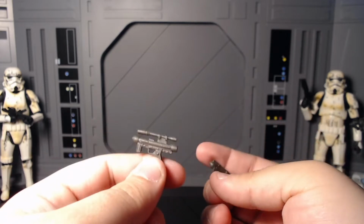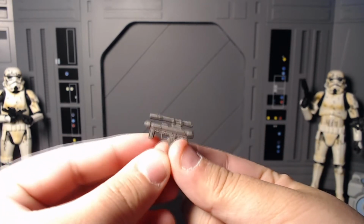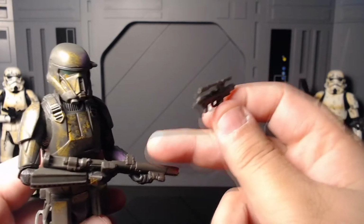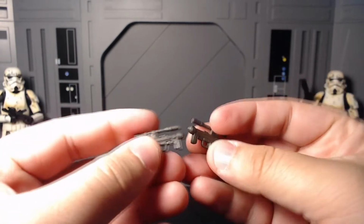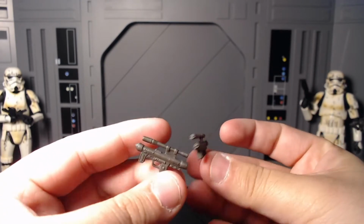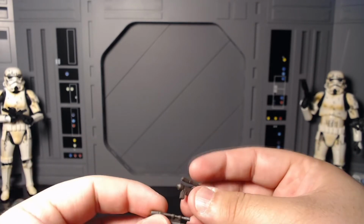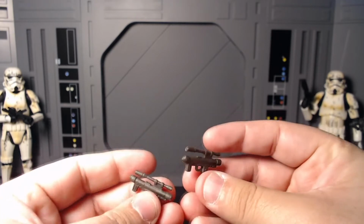I thought originally that the Credit Collection one would have had some kind of paint on the end, because this does, which completely fixes the blaster for the most part for me. But yeah, one of my biggest pet peeves, these not having any paint. I'm not really too mad at that. I really wish they did. Honestly, yeah, it's nice getting more of these though.